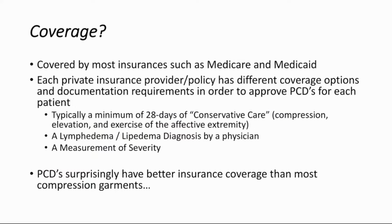Ultimately, in order to be covered, there are different documentation requirements to get those pneumatic compression devices approved. Typically, I like to tell most patients, using a high-level approach, that most insurance providers are going to require a minimum of 28 days of you trying conservative care. Conservative care consists of things like compression modalities, whether you're being bandaged or wrapped in clinic, or maybe wearing compression garments already. It also includes elevation of the affected extremity, if appropriate, and different exercises that are important in helping to get that affected extremity down to a manageable size as much as possible.